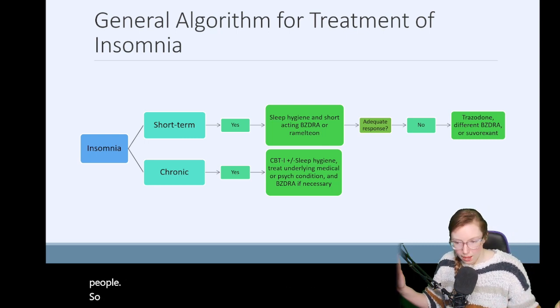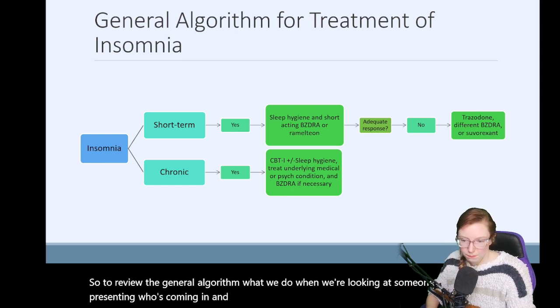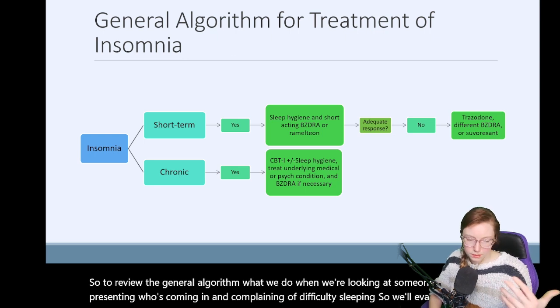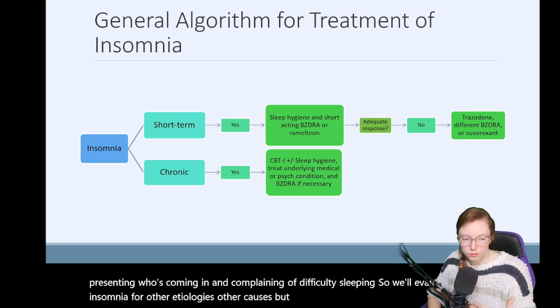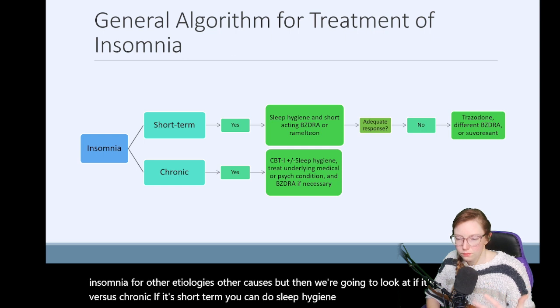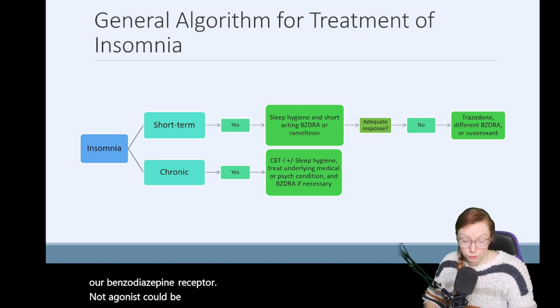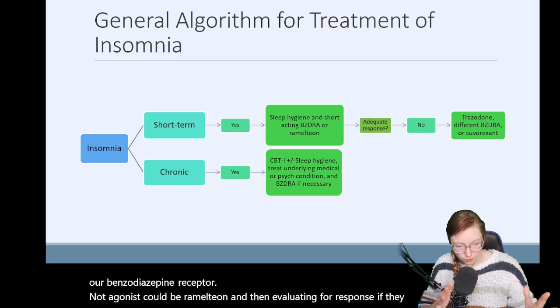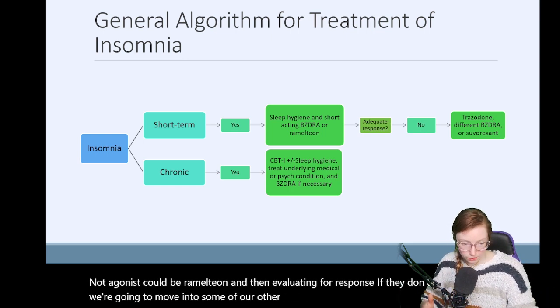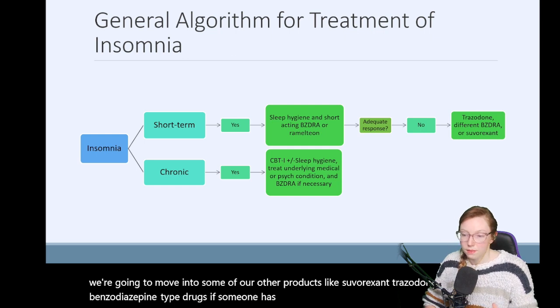So to review the general algorithm, what we do when we're looking at someone who's coming in and complaining of difficulty sleeping: we'll evaluate the insomnia for other etiologies, other causes, but then we're going to look at if it's short-term versus chronic. If it's short-term, you can do sleep hygiene, and then using some short duration of a medication may be appropriate depending on the situation. That could be our benzodiazepine receptor agonist, could be ramelteon, and then evaluating for response. If they don't respond, then we're going to move into some of our other products like suvorexant, trazodone, or other benzodiazepine type drugs.